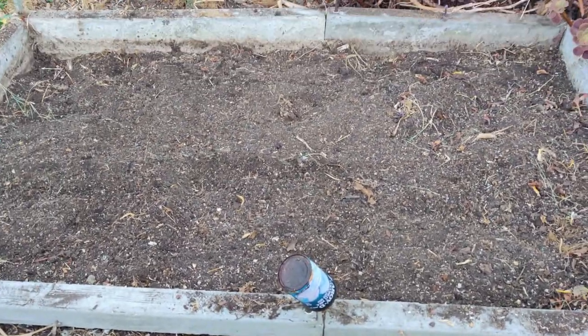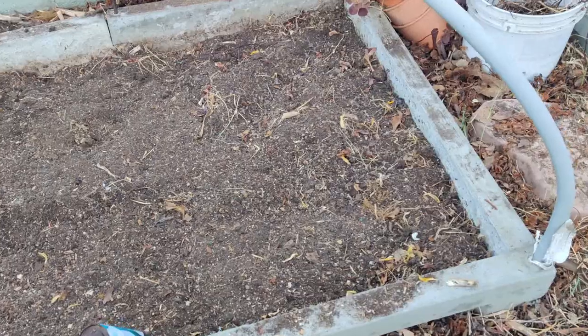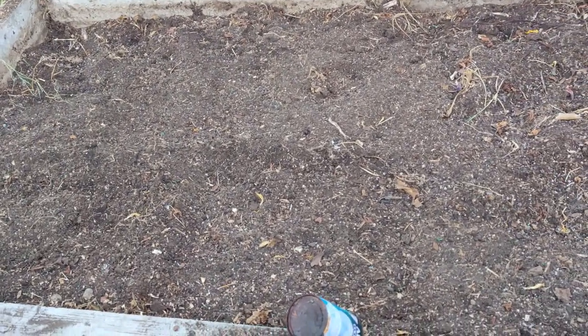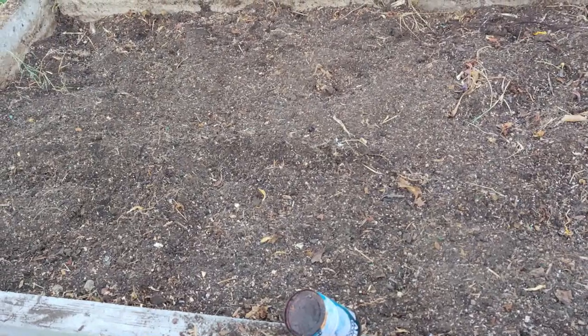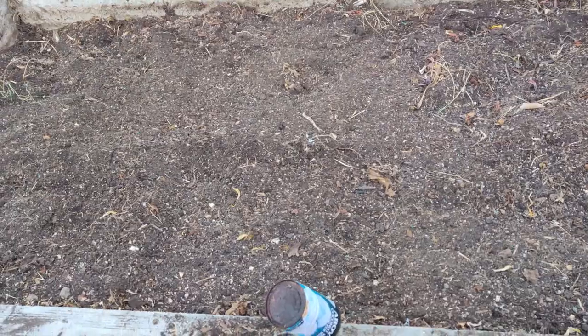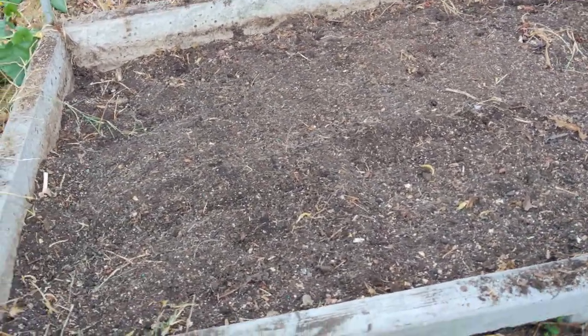So super excited, and I'm thankful that my son helped me out, because I only have time to come out here and harvest a few things, water the plants, and run back inside, because the bugs will eat you alive and it gets really super hot.